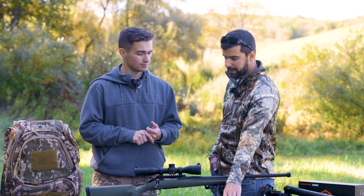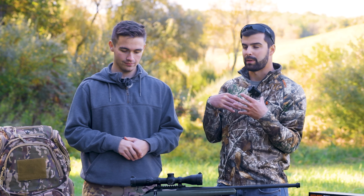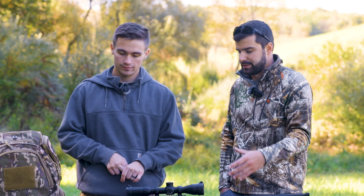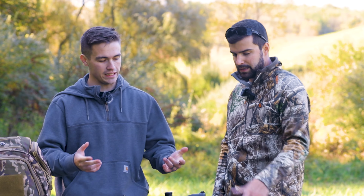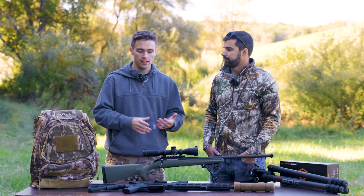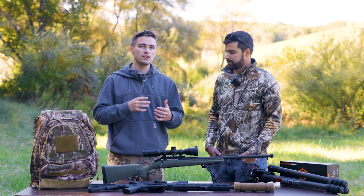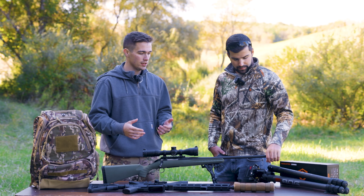But when you get to an AR platform, it's like Legos. It's super simple to change anything. You've got a lot of options, and on a bolt action you don't. But in a hunting application, you don't need that. Well, you don't need it, but it could be a reason somebody wants it. It depends on how much you want to get into it, and how much you want to dedicate to it.